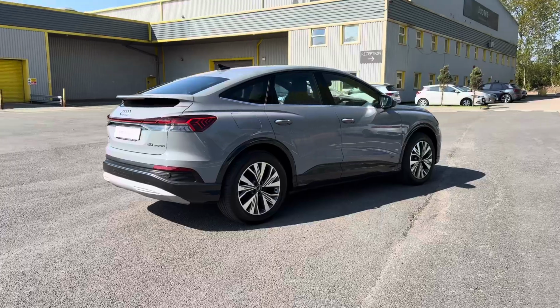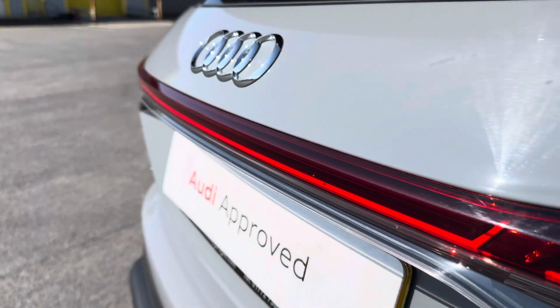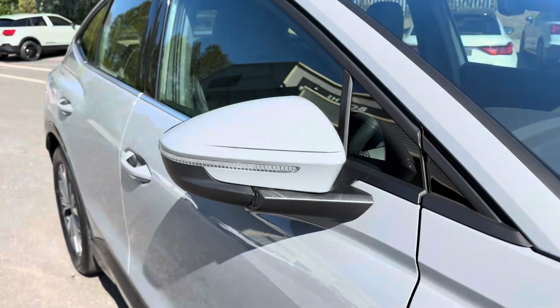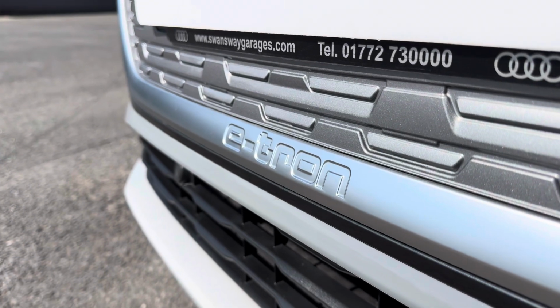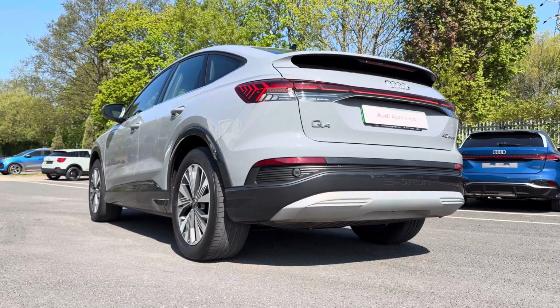The top features include the striking LED headlights paired with a rear light bar for great visibility, large 19-inch alloy wheels, electric folding wing mirrors, sleek badging around the entire vehicle including Q4 and e-tron badging, and this is all topped off with rear parking sensors for awkward manoeuvres.